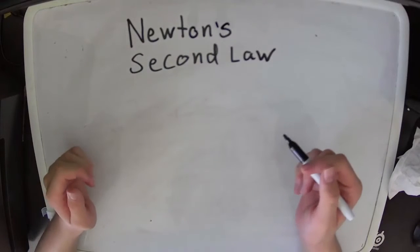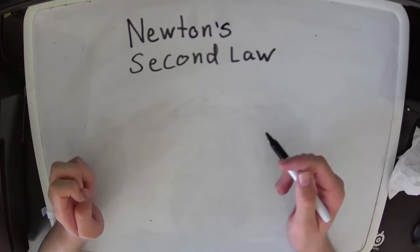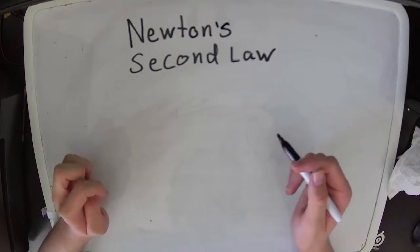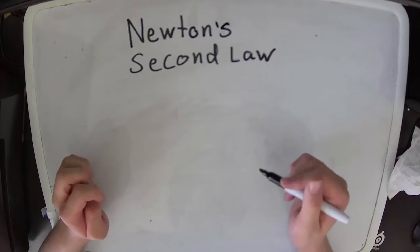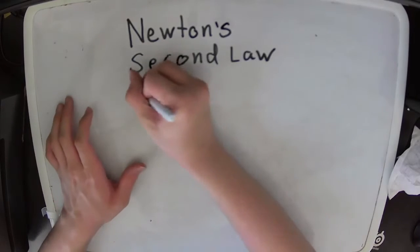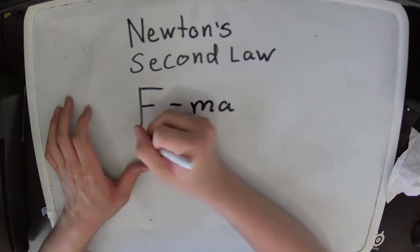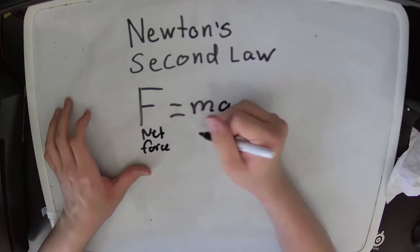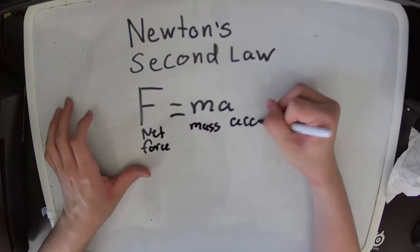Newton's second law is vital to our understanding of physics, as it shows the relationship between unbalanced forces and momentum. In simple terms, this law states that unbalanced forces on an object will result in acceleration. The force will be equal to the change in momentum, represented with the formula F equals ma. F is net force, m is mass of the object, and a is acceleration of that object.